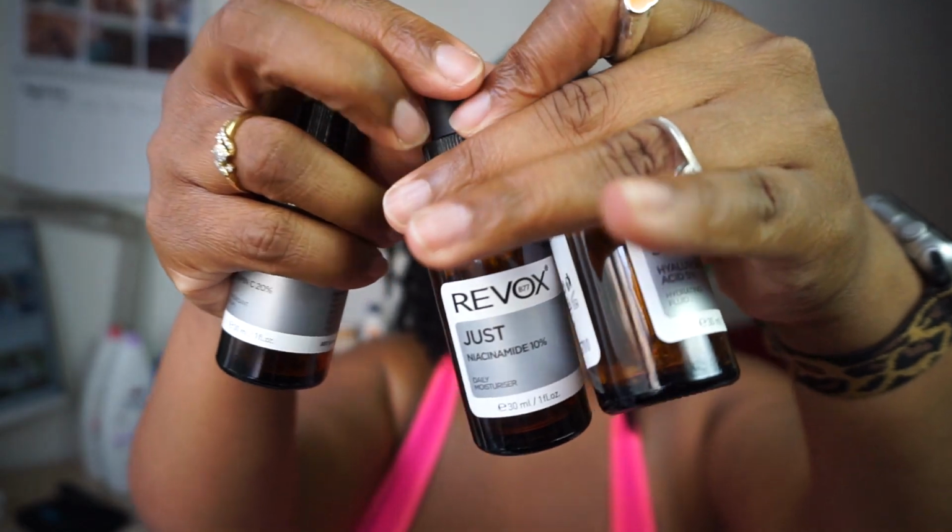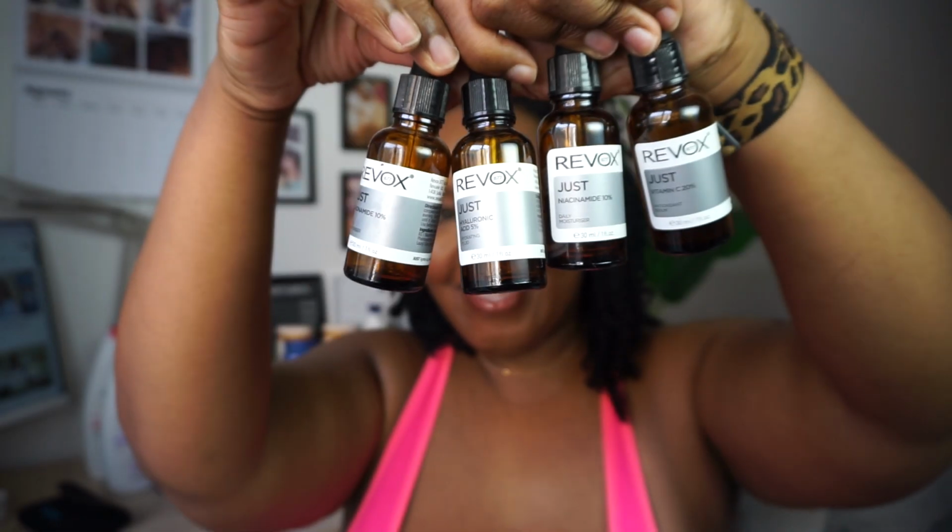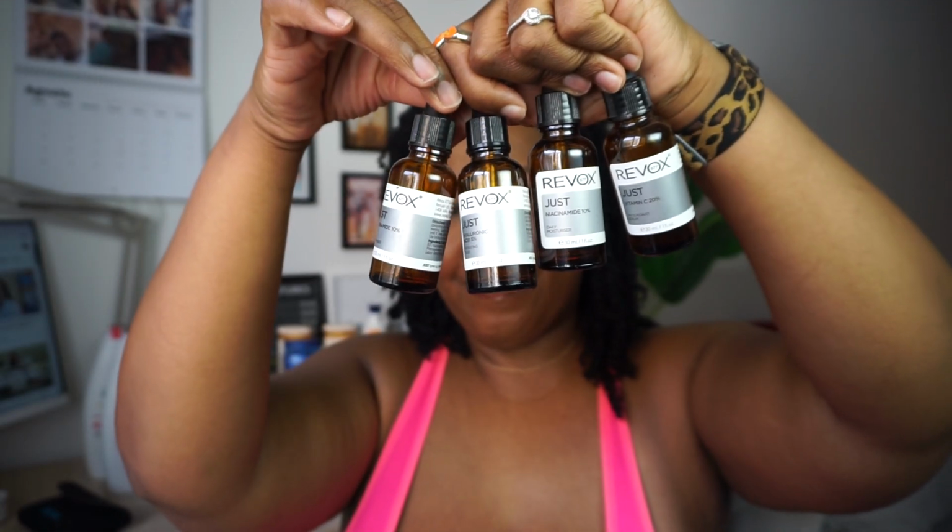So the face, we have a few things here. When I do my hauls, I've mentioned it in some videos before in my vlog. I found this brand Revox. So this is the brand that I use to purchase my serums. The brand I would have known previously is The Ordinary. The serums that I use religiously would be vitamin C, niacinamide, and hyaluronic acid. So these are the purchases that I would have had here.